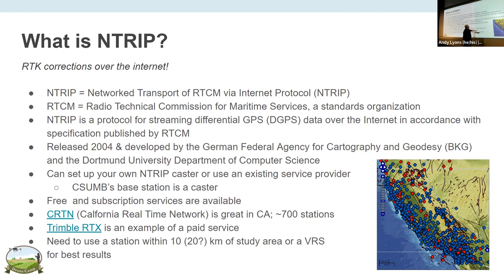Another statewide for California resource is the California Real-Time Network, or CRTN. CRTN is run by folks down at UC San Diego and SOPAC, and they have a network of about 700 stations all up and down the state. They're broken into zones, and the server you connect to is specific to the zone you're in, and you can get your corrections from CRTN. It's free, but you do have to contact them to get a login and a password. So Caltrans uses them, all kinds of folks use CRTN.